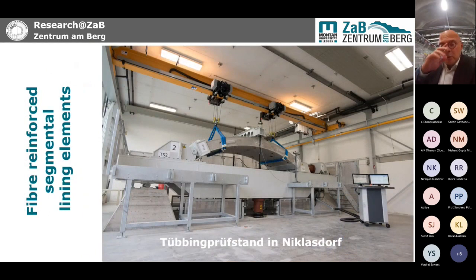Furthermore, we are not only on conventional tunneling, which we call NATM, New Austrian Tunneling Method, we are also working on questions of the mechanized tunnels, so TBM tunnels. Therefore, we have a test facility built quite close to here where I'm sitting to really test these quite big blocks on their possibility to carry loads, not only in the vertical direction, but also in the horizontal, so that you have a bending moment, of course.